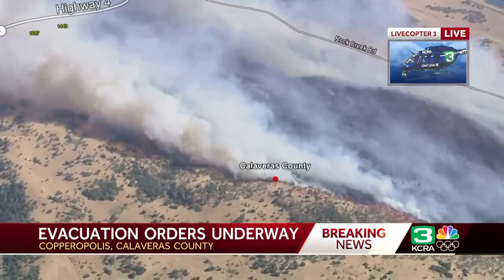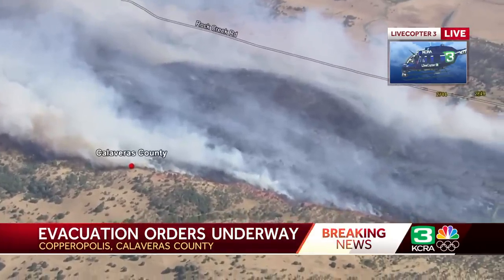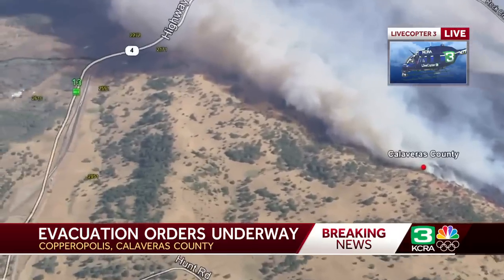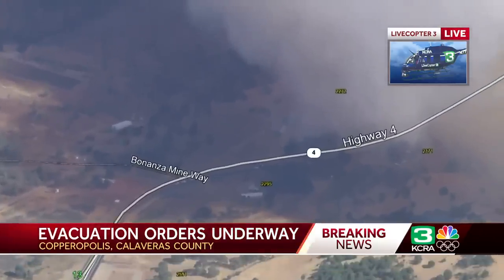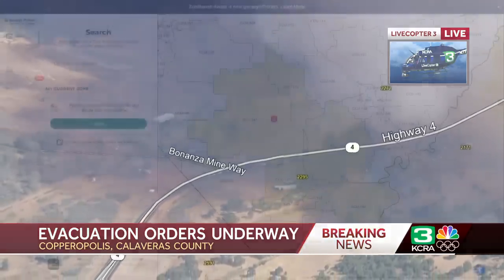That's right, and we do know that there are some evacuation orders underway, and we know that they also have some evacuation warnings in place right now. So people who are under a warning, you want to make sure you're getting your stuff together and getting ready to go. If you can just leave right now, that's also a good idea, because it's better to be safe than sorry.